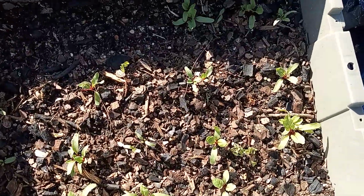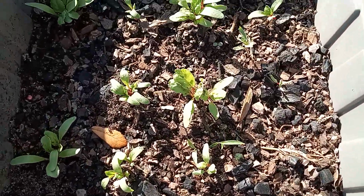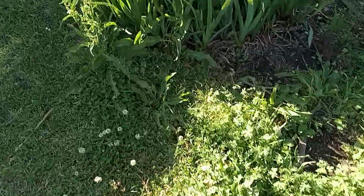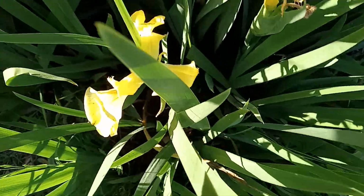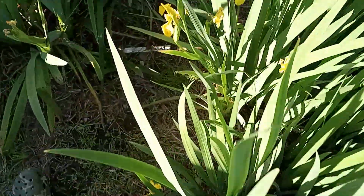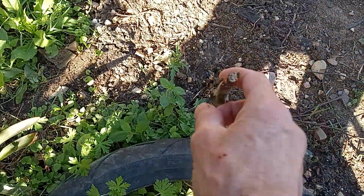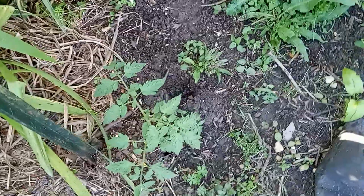Here's the beets. They're doing good. Pretty good, pretty good, pretty good. Oh, rose bush, this thing is as old as me too, if not older. And of course, we've got some pretty little flowers. Okay. There's a fig tree. Got hit pretty hard with the freeze. We got tomatoes. Oh, no. You way too little for that. Tomatoes are looking pretty good too.